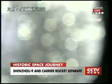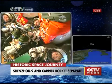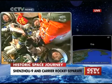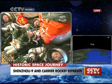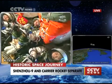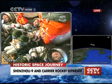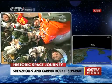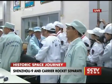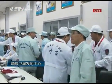Shenzhou 9 is on orbit now. You can see that they have already experienced 0G. They join their hands in a kind of celebration gesture. Yuanwang 5 has captured the vehicle. Yuanwang 5 is located in the Pacific Ocean. It's near the coast of China.